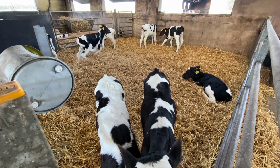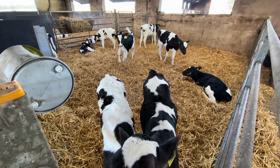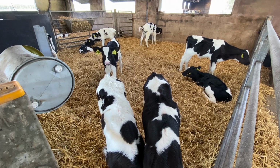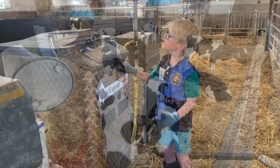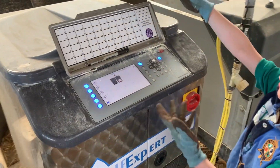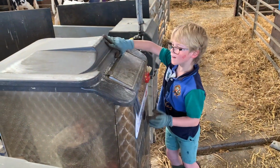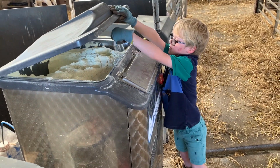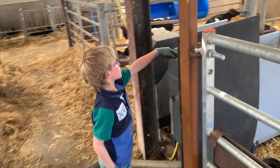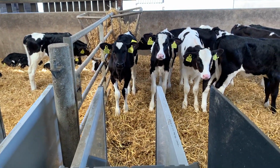Look at these little calves playing. They like to hop, skip and jump. This is the calf machine where they get fed. This is the calf machine where you type the numbers and get their milk. And under here is the powder. You can probably see there's the powder. And every time they suck through here, they get the powder, which turns into milk, obviously.